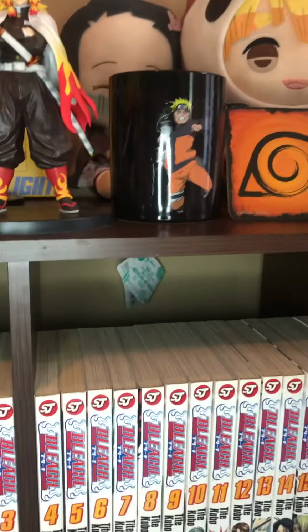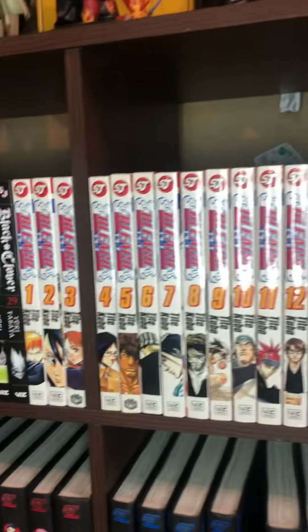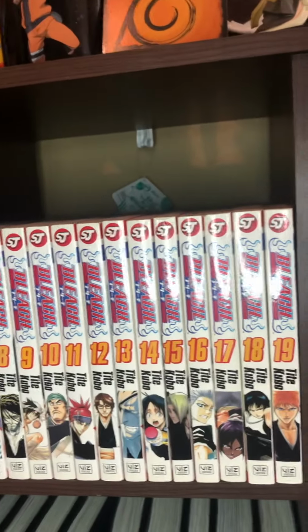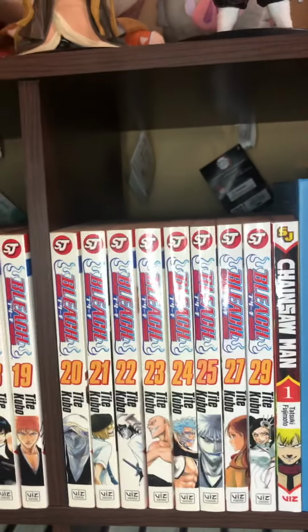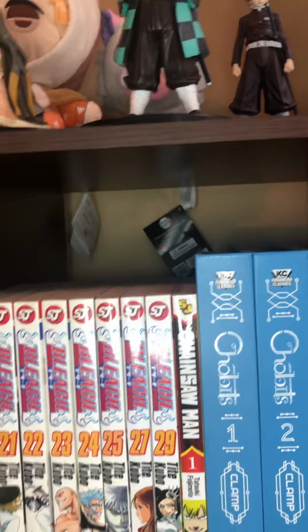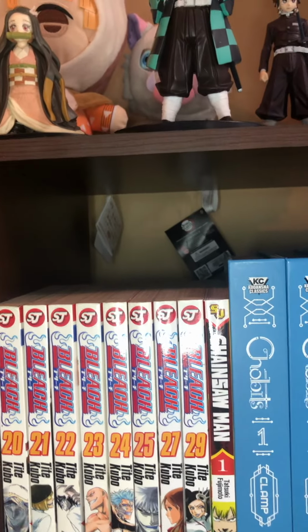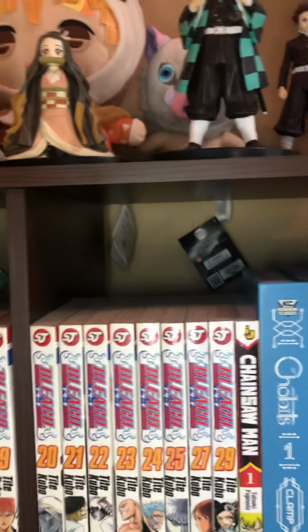Moving on to Bleach. Man, I got into Bleach way back in the day. And I followed through with it for quite some time, but then I fell off. I have up through 25, and then I have 27 and 29. Next to that, we have Chainsaw Man. I just got into Chainsaw Man, so I bought the first volume and fell in love with it, and that is what I'm currently collecting.